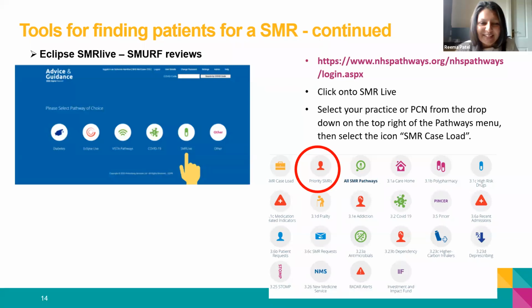Okay, good. So coming back to tools for finding patients. I'm just going to quickly run through Eclipse SMR Live, because that's the one our team is really championing. I've just got some slides to show you how it might be useful as a tool, because this is something that all practices in our area should have access to.